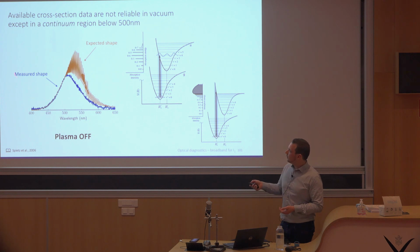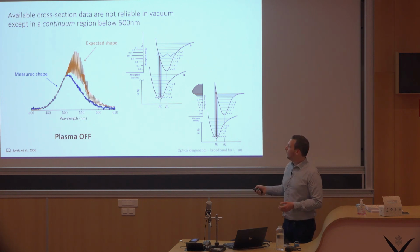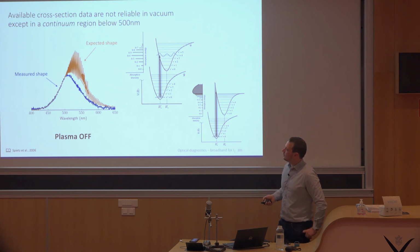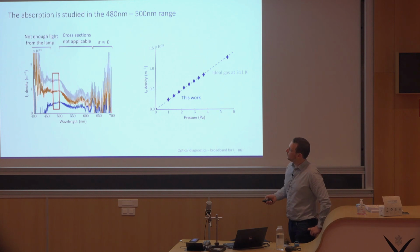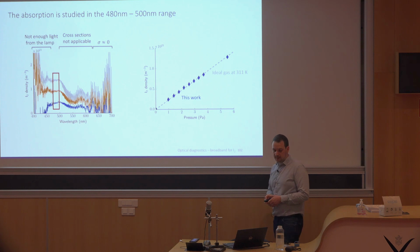But the left part, it's a transition from bound state to free state, and that does not depend on pressure. So what it tells us is that we can use them, but only until 500 nanometers. So that's what we will do. We will focus ourselves on the region from 480 to 500 nanometers. And when you calibrate by changing the pressure, you measure the I2 density, and we find, again, the ideal gas law we expected.